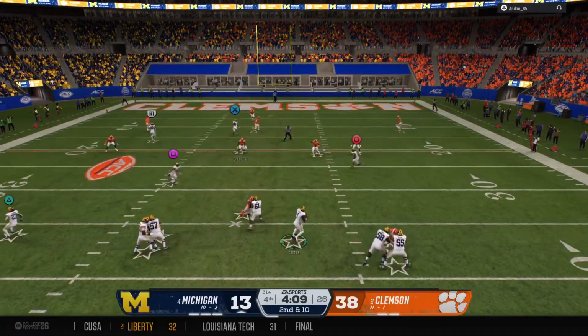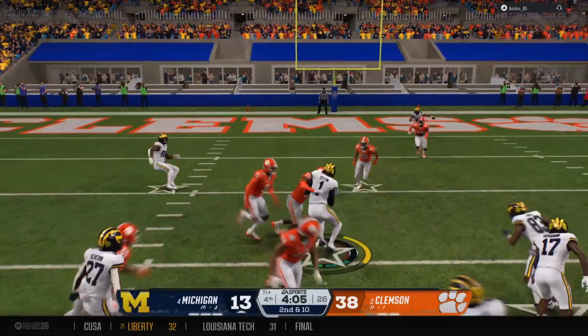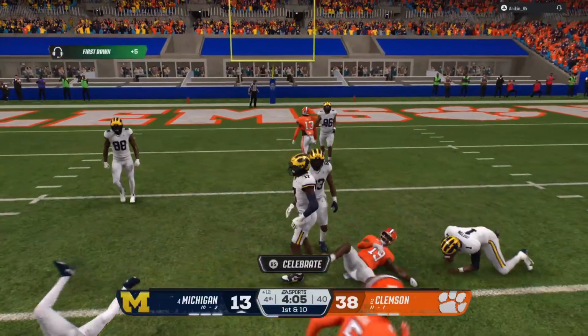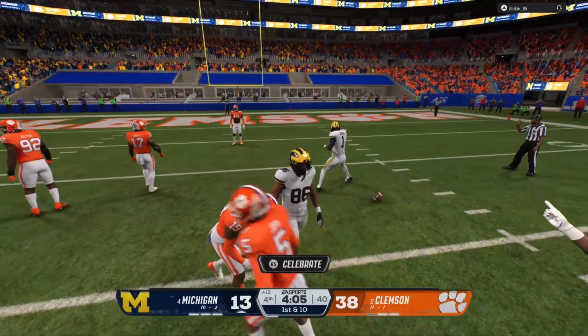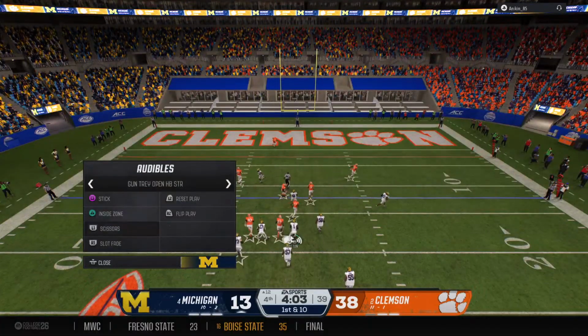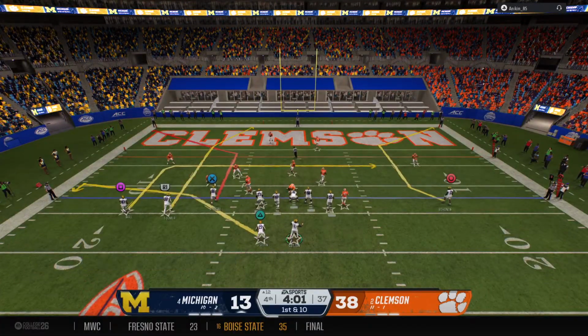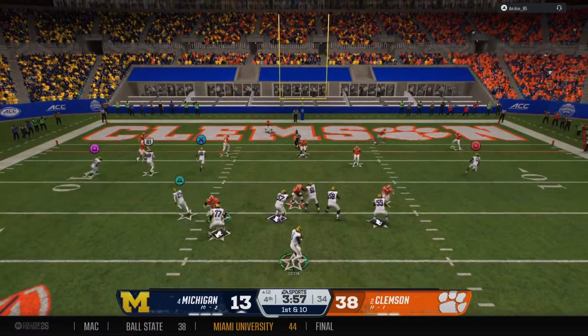Looking to throw yet again. Quarterback looking to scramble. And the junior quarterback shows his toughness, keeps this drive moving. Boy, this guy can do it all. We know what he can do with his arm, but when things aren't there, does a good job of pulling it down, knowing where the first down marker is, picking up the first down. First down, looking to throw the ball.